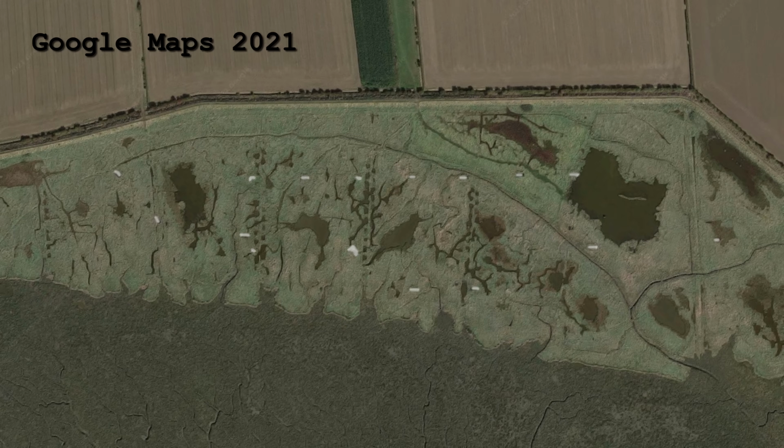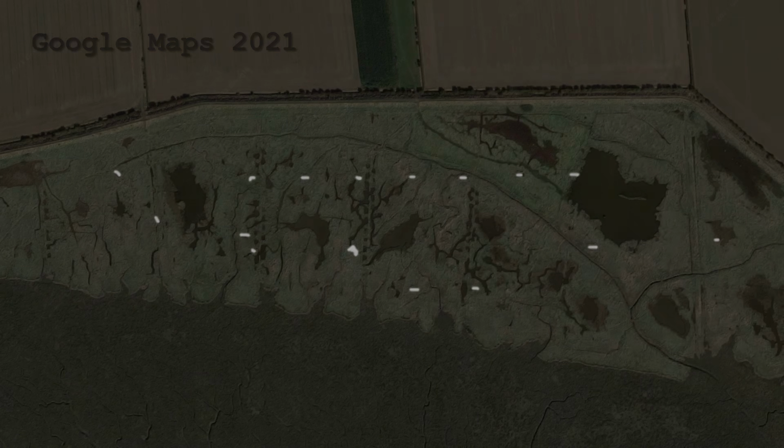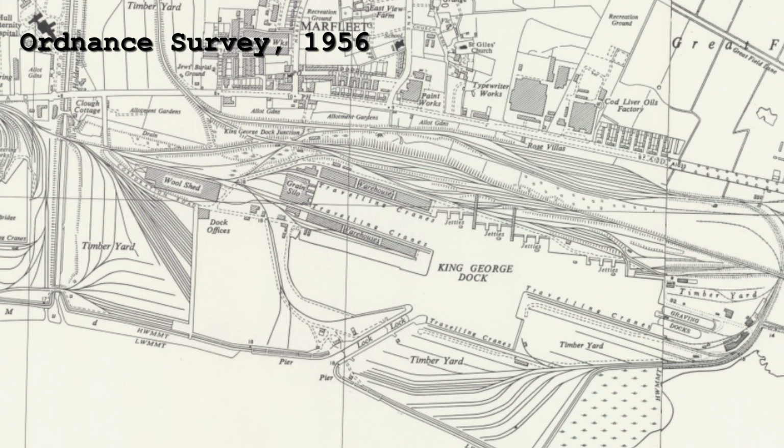So they didn't need the entire area filled with water. They just needed these little ponds filled with water. And again, like a join the dots, when you switched all of these ponds on, they basically made a scale model of Hull's docks from the air. And in the night, there's no way to distinguish that from the real thing, apart from the fact that this was about a third the size.